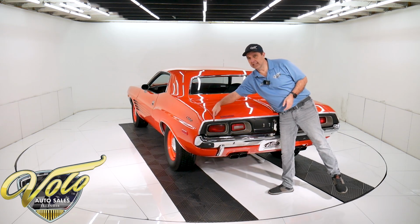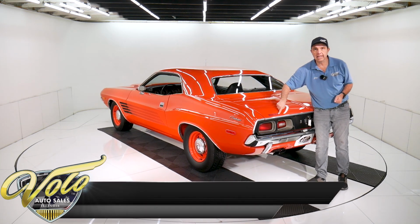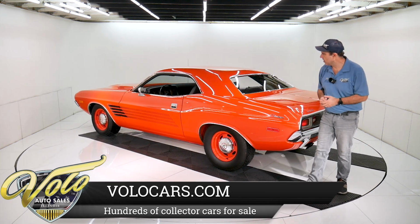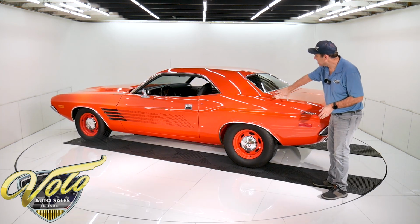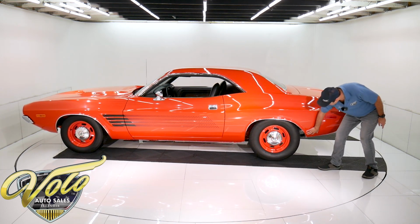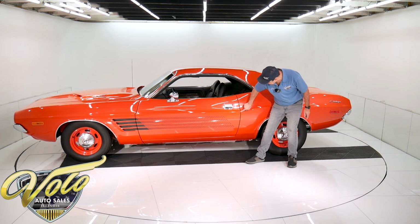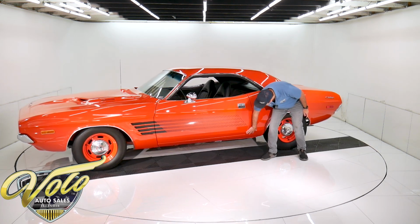This is really nice. It was sold new at Burton Dodge in Mount Airy, North Carolina. North Carolina happens to be where I bought the car, so it's lived in that area all of its life, I assume. The paint is like glass. I did not see any problem areas, no cracking, shrinking, bubbles. It is smooth, slick. Again, this is spot on. There's a little nick right at the corner, a tiny one, but this is nice.